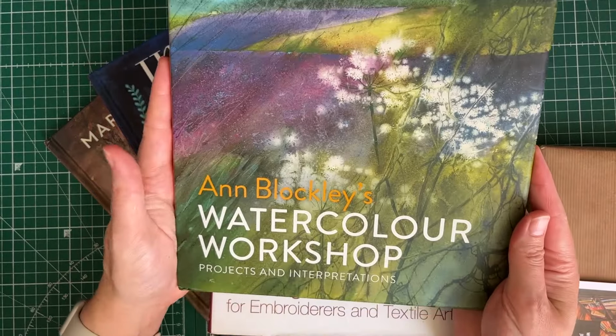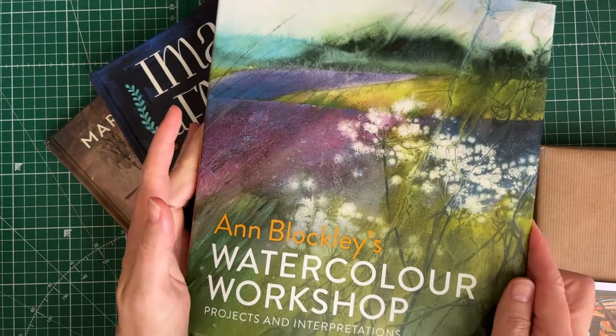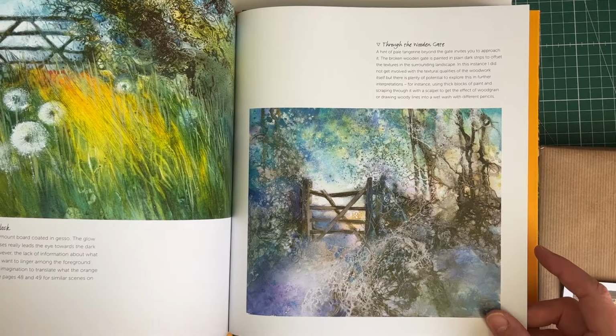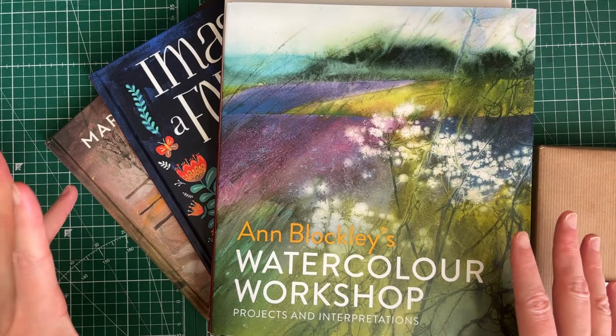Then this one is Anne Blockley's Watercolour Workshop, which I think arrived sometime in March. I had it in my Amazon basket for quite a while, and I decided that it would be good to work through and get more creative. It's projects and interpretations, and it's about using watercolor in creative ways rather than just the normal.